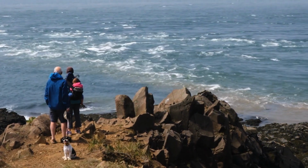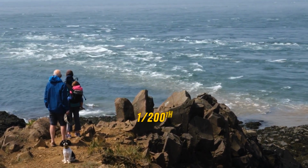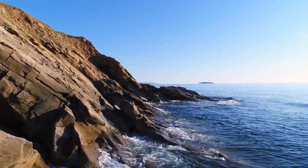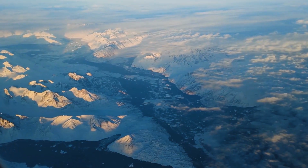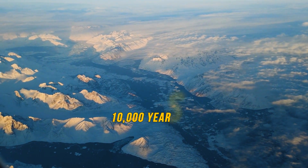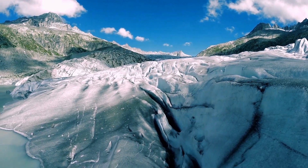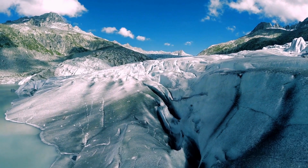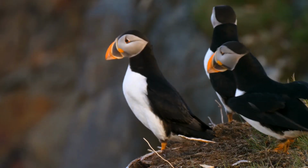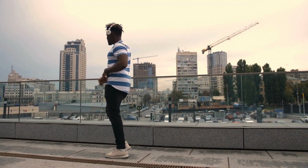The exact value is 0.005% or 1/200%. You won't be able to feel it even if you try your hardest, but it's still there. Scientists say this anomaly exists because of the ice sheet that covered the area about 10,000 years ago. It compressed the rocks so much that they still can't fully recover, shifting the gravitational field in Hudson Bay. Sometime in the future, though, the gravity will return to normal in this area as well. No moonwalk for me then.